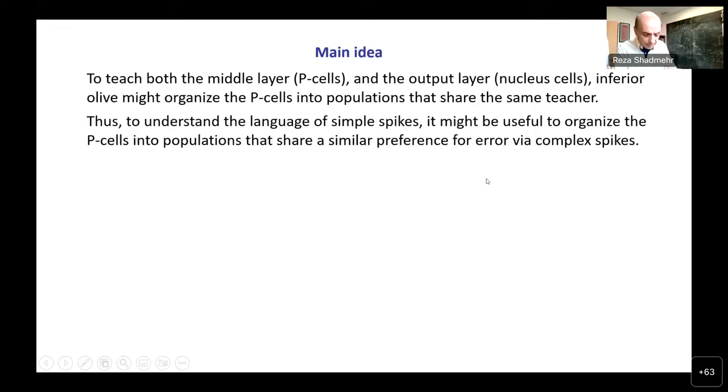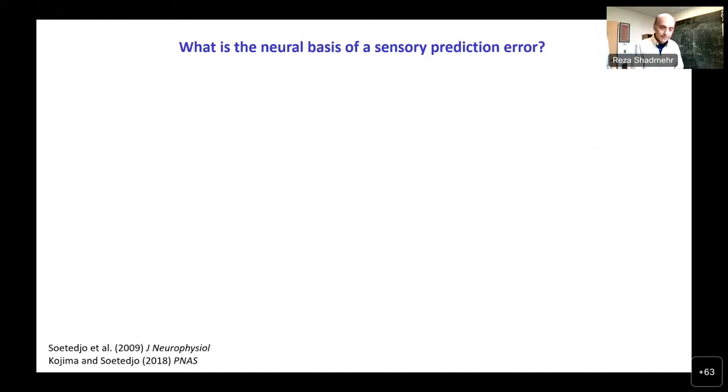So to understand the simple spikes, we have to organize the Purkinje cells into groups that care about the same error, which is through their complex spikes. So that's the basic fantasy, that if we organize things into groups that share the same preference for error, then their predictions might make sense. Okay, so we're going to now organize Purkinje cells based on preference for error.